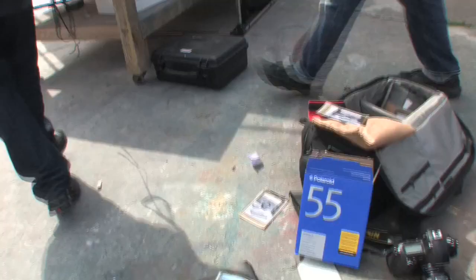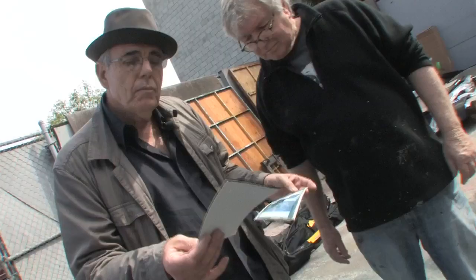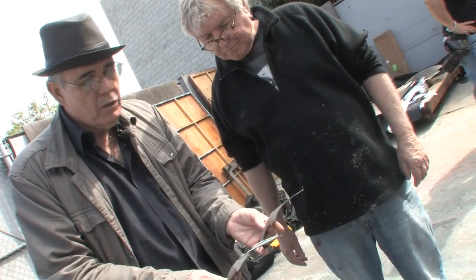This has been x-rayed. It's 5 years out of date. Has not been in the fridge. I bought it online. This is nice. I like these colors. Okay. Love the background. Do you know what? I think we're good.